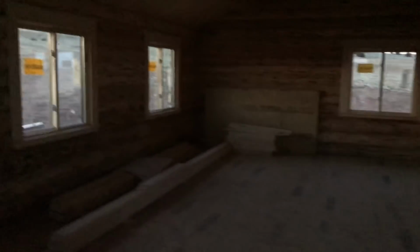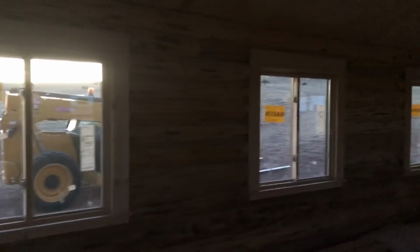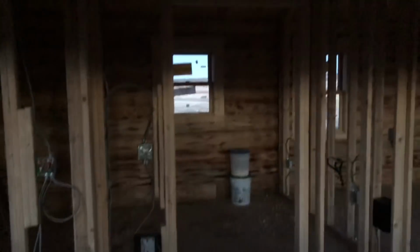All right, it's a little bit dark in here because it's getting late in the day. She's got 3 windows on that side, a window in the back, and then a window in her bathroom. Right there, this is gonna be a closet back here. So a nice walk-in closet with an electrical panel in there. The crawl space is gonna be down there. And here's her bathroom.